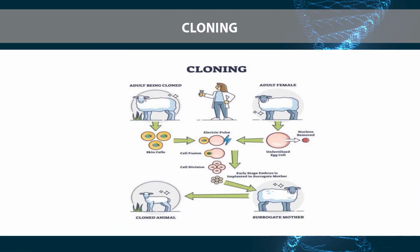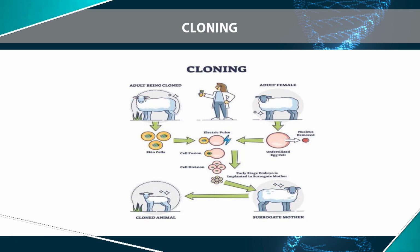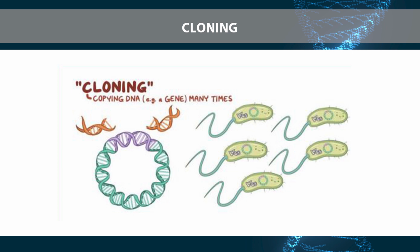It is a technique used to create exact genetic replicas of genes, cells or animals, or a method of producing identical genes through different procedures is known as cloning. Some clones already exist in nature. For example, bacteria make exact copies of themselves each time they reproduce. In humans, identical twins are similar to clones.